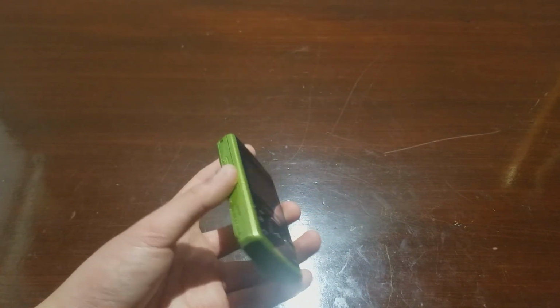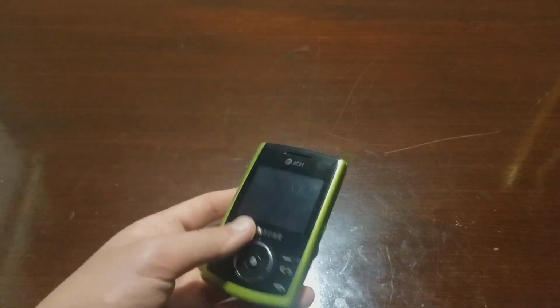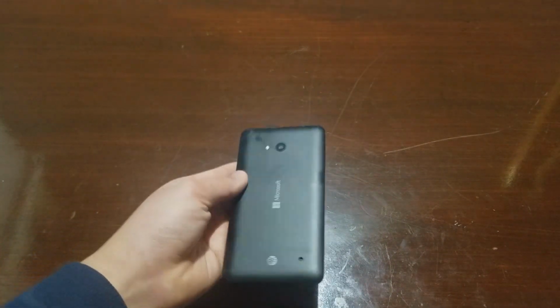Next up is a Samsung AT&T Propel. Now, I don't have the charger for this, and it really doesn't matter that I don't have the charger for this because apparently it's water damaged. So, yeah, I don't know what to do with this. Next is my Microsoft Lumia 640 that doesn't have a battery. I mentioned this was made by Nokia. That's not really true.